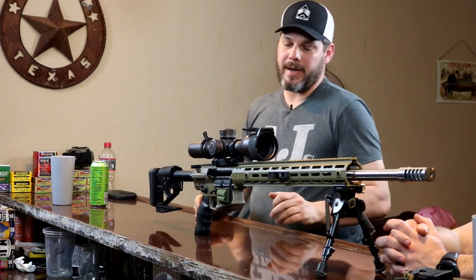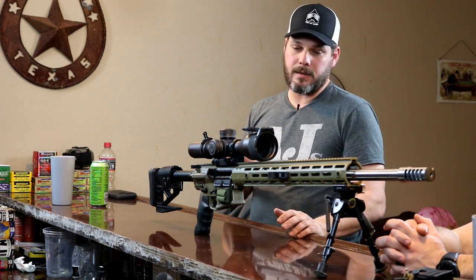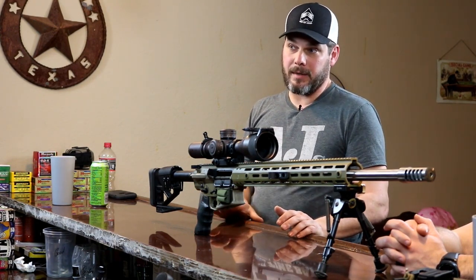You are always going to be the biggest factor in a well-built rifle. You want to show up to a match with one that runs. That's a huge thing: reliability.